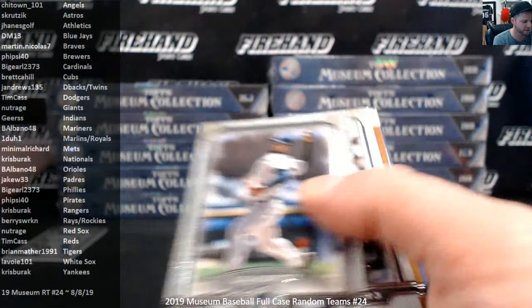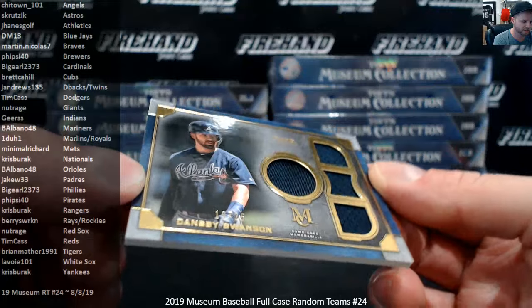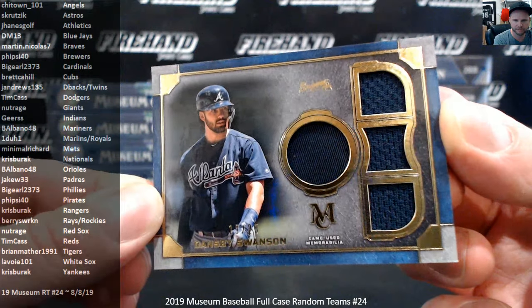Eli Jimenez, rookie. Big Poppy, Copper, and Dansby Swanson, quad relic to 25.